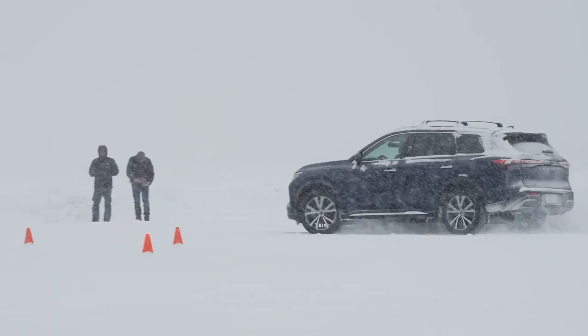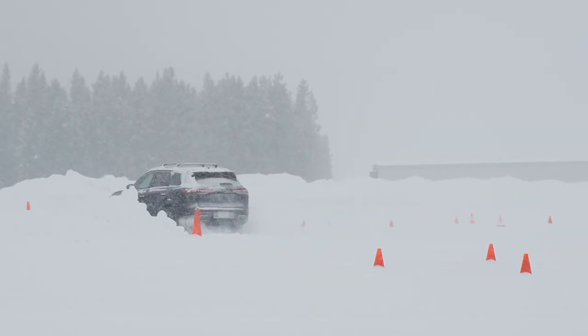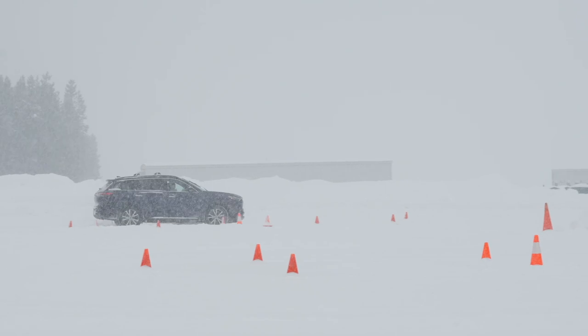Good job. After we mastered the kidney bean, then we went on to the figure eight, and this was a real challenge. As you can see, conditions weren't great. This is not me driving, by the way, because if it was me, you'd see me flying around like a boss.